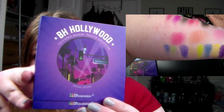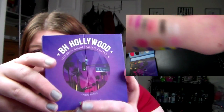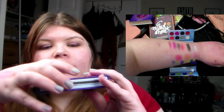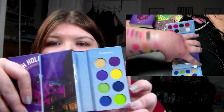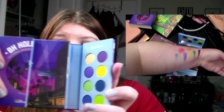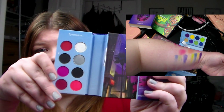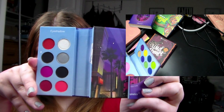And this is what the front looks like. It's just like a picture of Hollywood. And then here it is again, same packaging front and back. And then you open it up and let's see, this side has the green, yellow, and purple kind of shades to it. And then this side has pinks and reds and blacks. So yeah, that's pretty exciting.